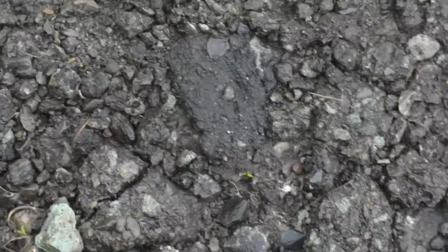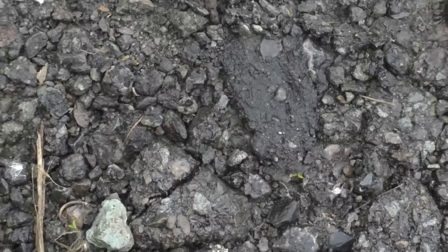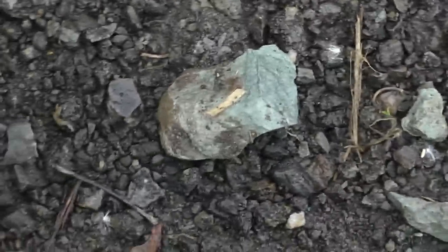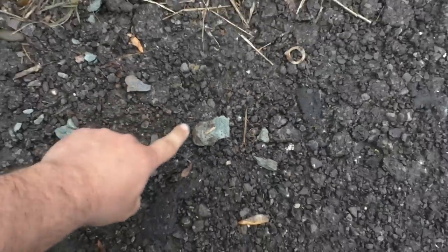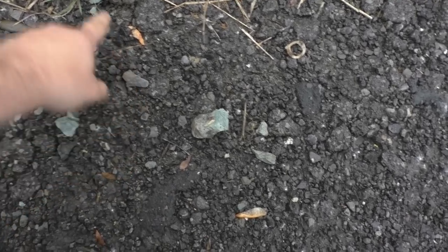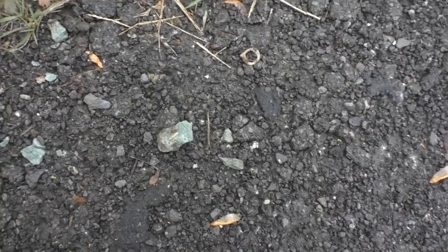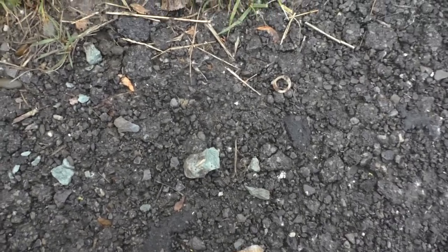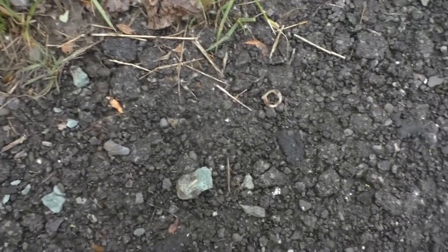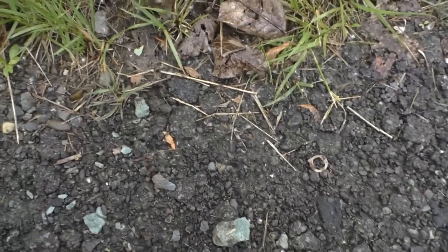Like, really, this is harder than it appears. And I know I have some viewers that get really discouraged. But look at what I'm finding. I mean, it's small. That's the piece I was just holding. And there's not much. And it is really difficult to find. So when you find a piece that's big, you're very blessed. I'll get back to you if I find anything.